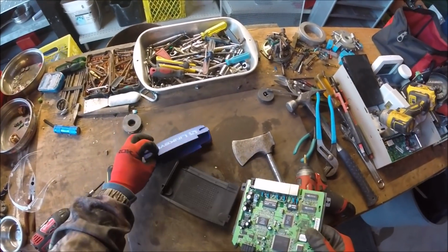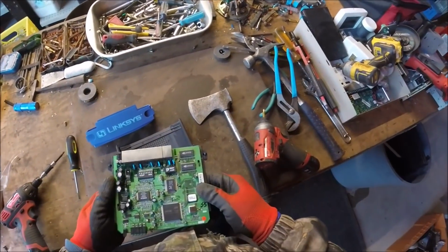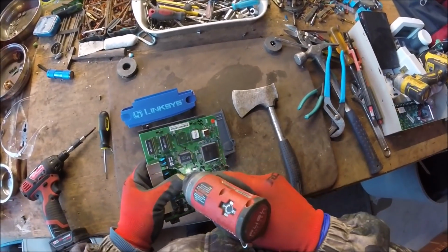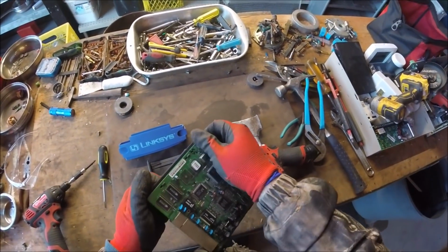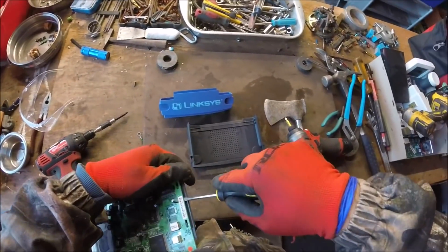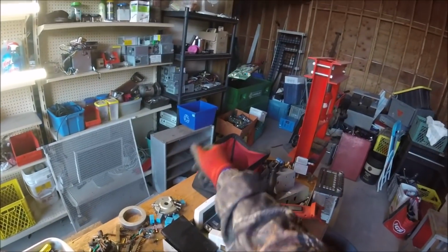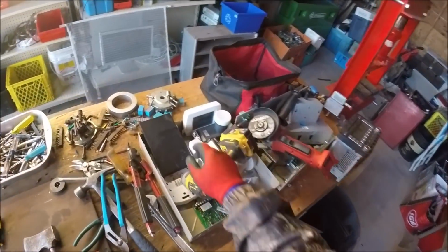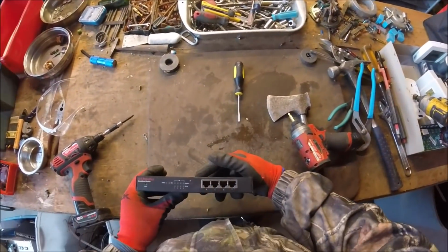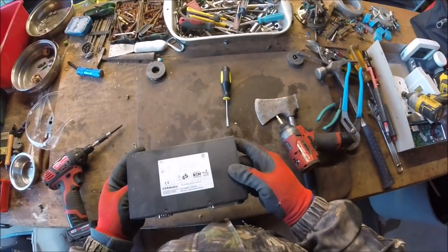Look at it. Yeah, if you get these modems here, Lynx Ski or something, awesome boards, really nice boards, decent board for sure. You see them all the time. They're modem boards, huh? Here's something here, some kind of switch. US Robotics or something.